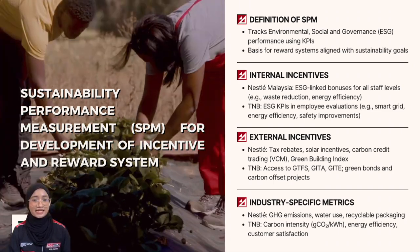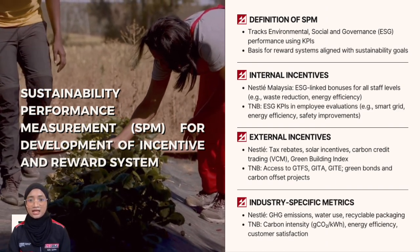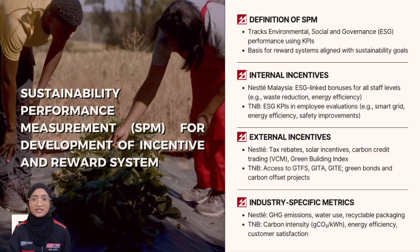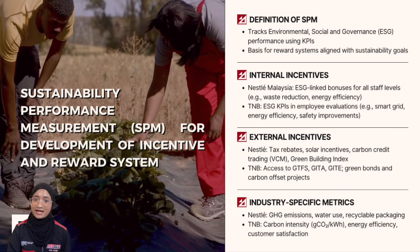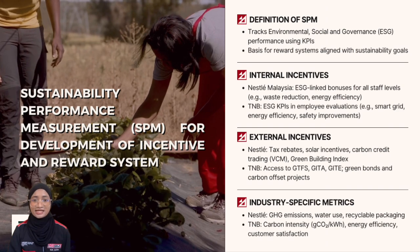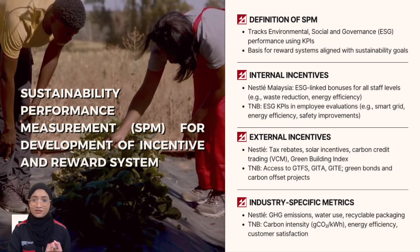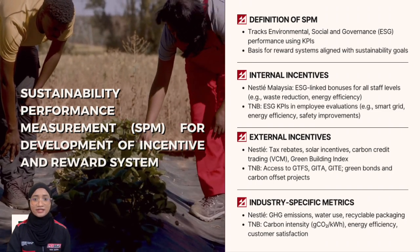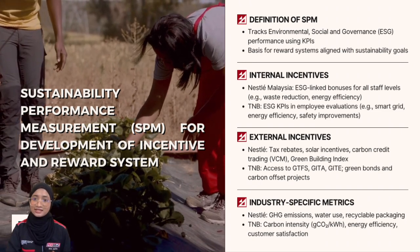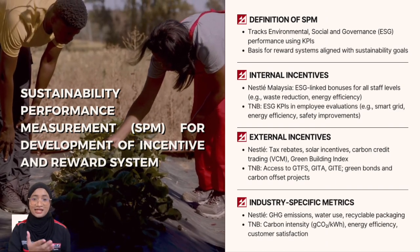First, internal incentive. For example, Nestle Malaysia provides bonuses linked to ESG targets like waste reduction and energy efficiency. Similarly, TNB includes ESG KPIs such as smart grid progress and safety improvements in employee evaluations. Second, external incentive involves support from outside the organization. Nestle benefits from tax rebates, solar incentives, and carbon credit trading, while TNB receives green financing through schemes like GTFS, GITA, and GITA.